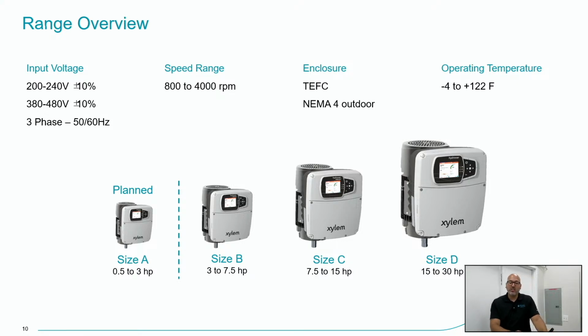Speed range, 800 to 4,000 RPM. And then this is a TEFC motor enclosure with a NEMA 4 outdoor rating VFD on it, so it is outdoor rated. And then this temperature rating is actually ambient temperature rating, anywhere from -4 to 122 degrees Fahrenheit. So you can see here, size B supports anywhere from 3 or 4 horsepower to 7.5. Size C will kind of blend 7.5 to 15 horsepower. Size D, 15 to 30 horsepower.